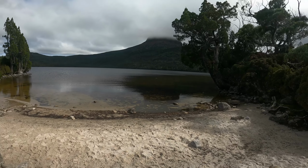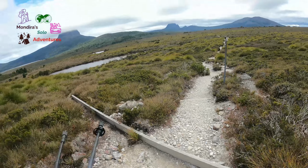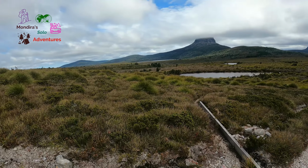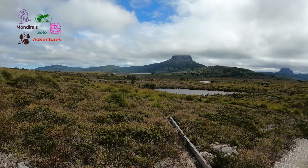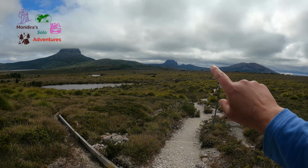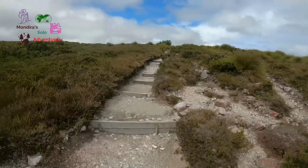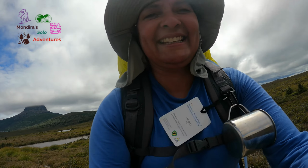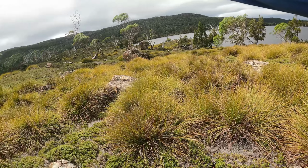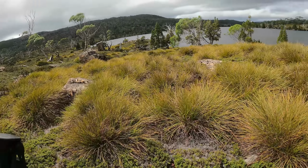That's Barn Bluff. Just looking back from where I came, you can see Lake Will, where I had a swim. That's Barn Bluff, and you can see a little bit of Cradle Mountain there, where day 2, day 3 of mine was. Heading to Windermere Hut now. Coming back behind was Lake Will, where I had a swim.